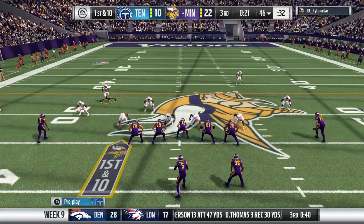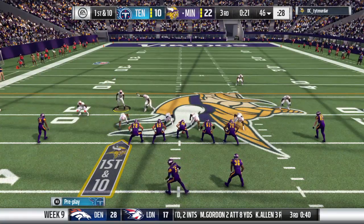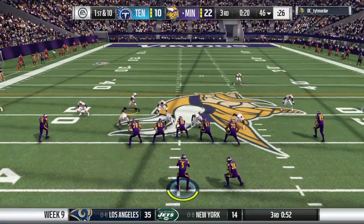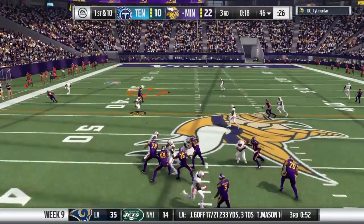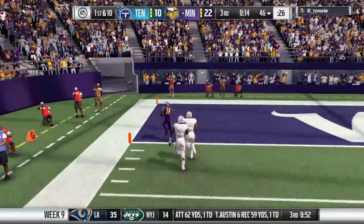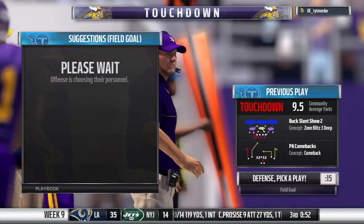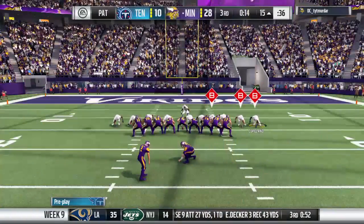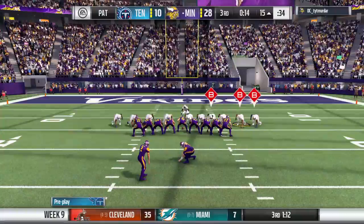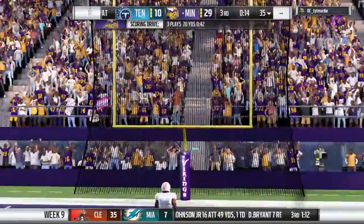Possible run anticipation here as the D-line sandwiches together. They go play action here on first down. The left side caught by Diggs. Touchdown, Vikings. Stefon Diggs with his second touchdown of the game, number 8 on the season. And the Vikings are going to add on to their lead.